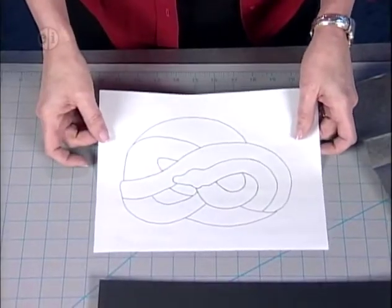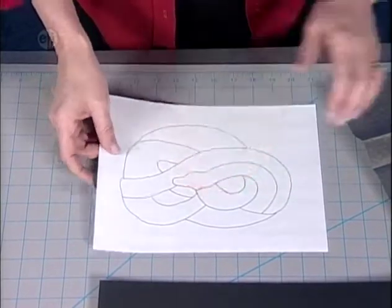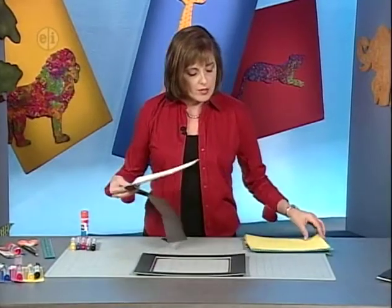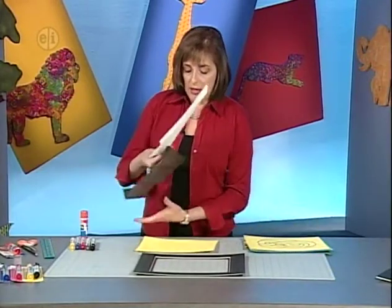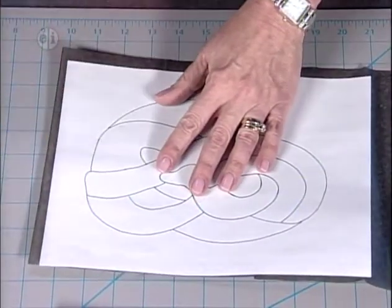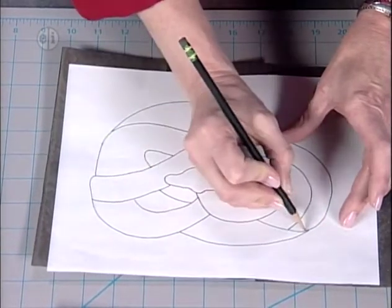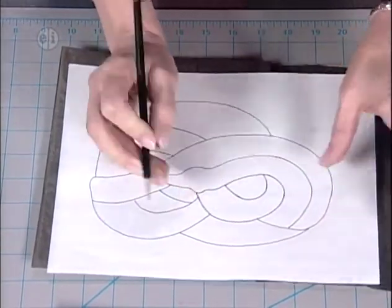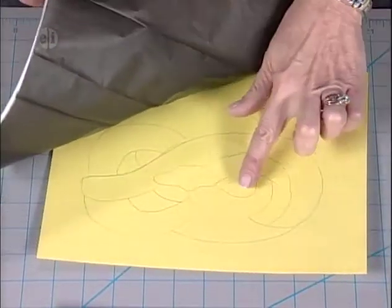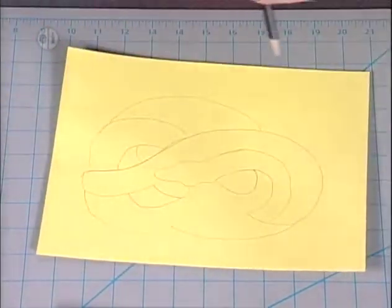So let's get started. The first thing we have is our pattern, which is on the website, and I've printed it out. I'm going to go over it with a dark line or pencil just so I can see it. Then I'm going to take my first sheet of construction paper, and I've got yellow. I lay down my transfer paper, then lay my pattern on top, and then I'll take a pencil and trace around each of the edges. When you lift it up, you're going to see that I've got the pattern all traced underneath, and that way you'll be able to see it on your yellow paper. So I'll set that aside.